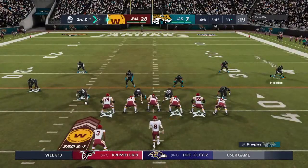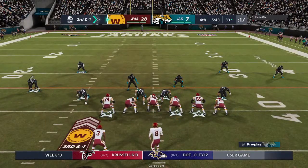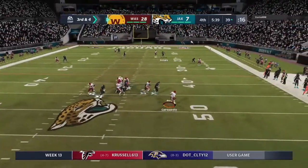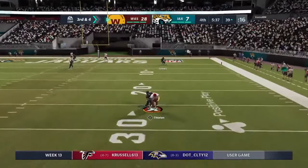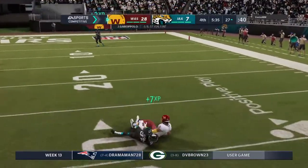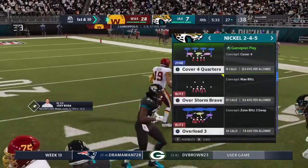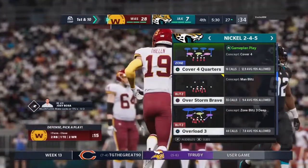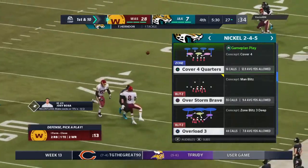Washington on 3rd down. They've converted 3 out of 5 thus far. This is 3rd and 4. Eluding the pressure right. Open man is Thielen. It's complete. And he's going to get this inside the 30. 13 yards there and a Washington first.